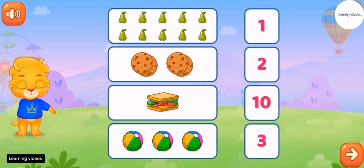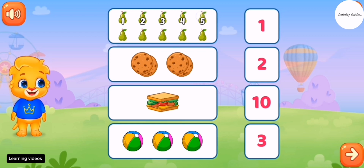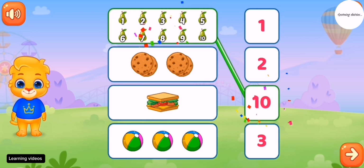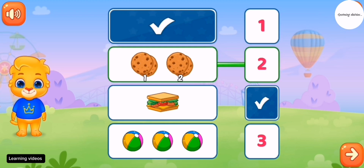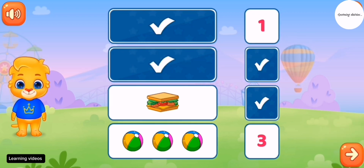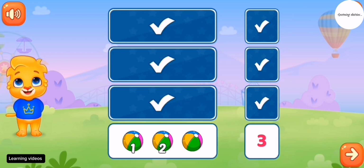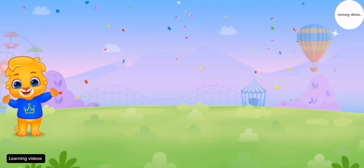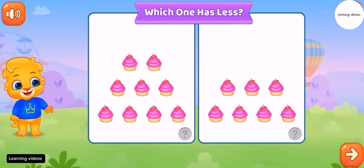Count and match. 1, 2, 10, 3. 1, 2, 3, 4, 5, 6, 7, 8, 9, 10. 10. 1, 2. Two. You're doing great. Woohoo! Which one has less? Woohoo!